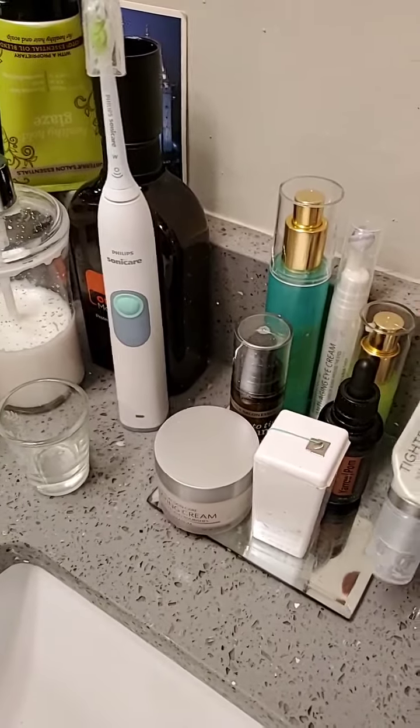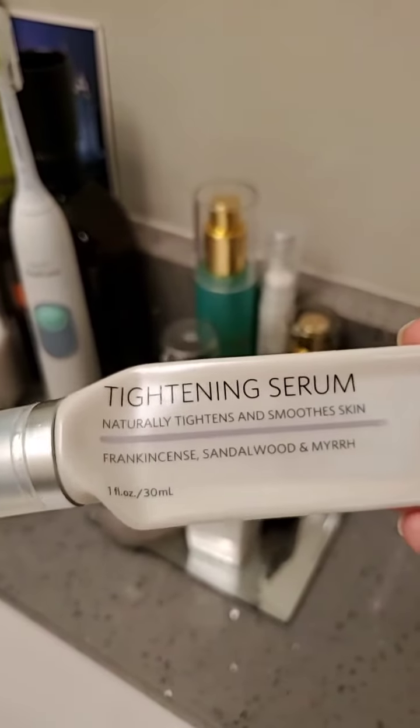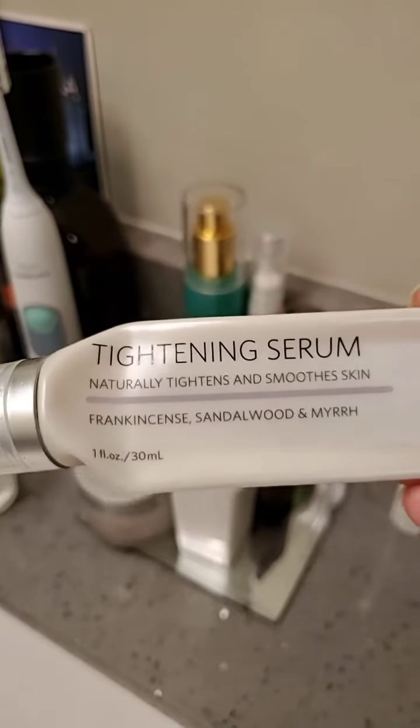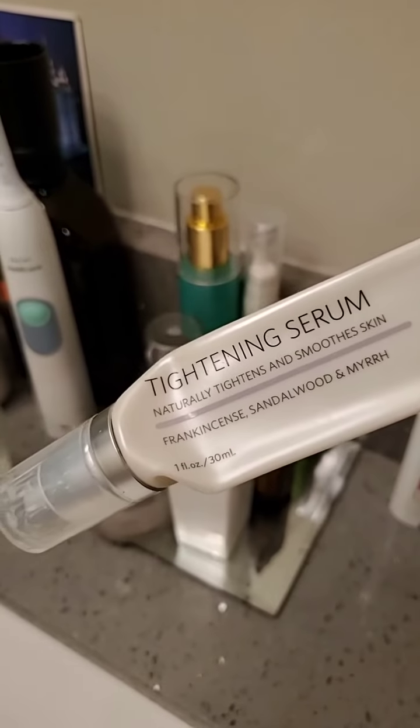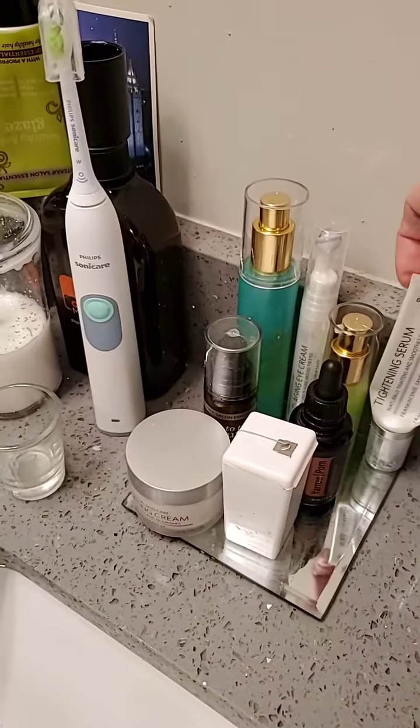We have the tightening syrup, which is really cool. If you guys have ever had this one, this actually works, like insanely works in tightening the skin. And so this is definitely something that I put on to help with that.